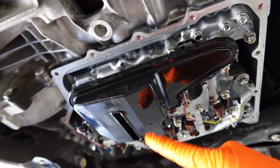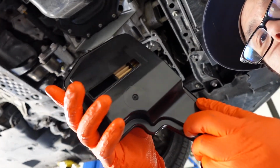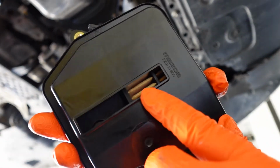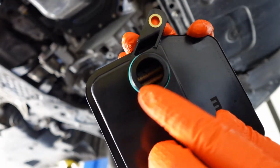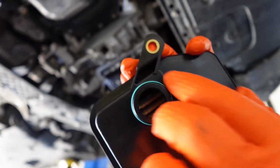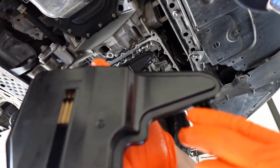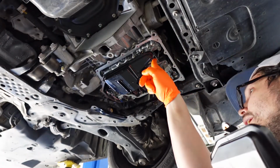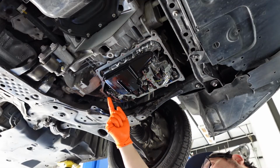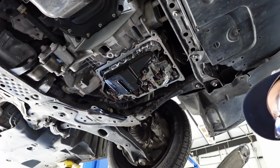I'll show you on the new one. So here's the oil filter and pickup right here. As you can see right in here, it has a little filter on the inside on the pickup end, and you can see the filter as well on the other end that goes into the transmission. And to remove this oil filter pickup, it's just going to be two 10mm screws, one right here in the front and one right here on the back. So let's go ahead and remove that and put the new one in.